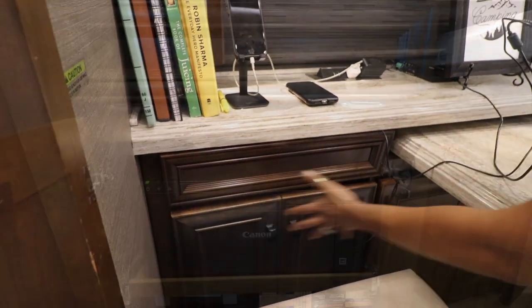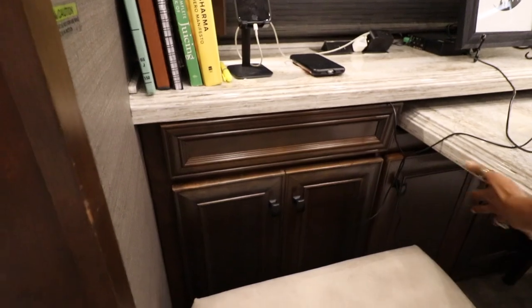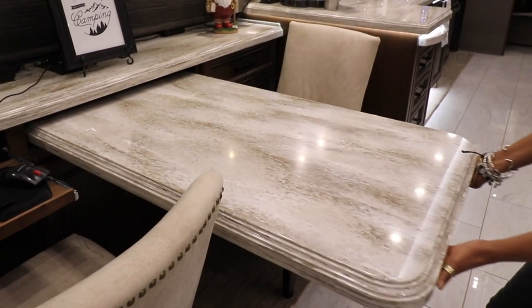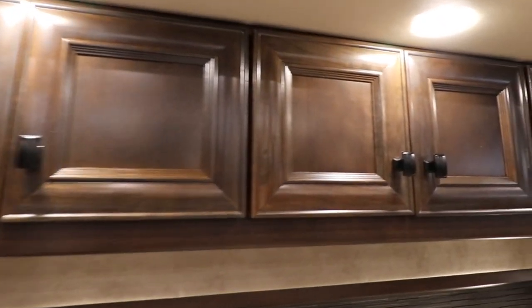And down below, we have another sliding tray where our printer and our copier is located, along with more cabinet space under the table. And remember, we said the dinette is expandable, so it slides out to create more table space if needed. Above the dinette area, we have additional cabinet space.